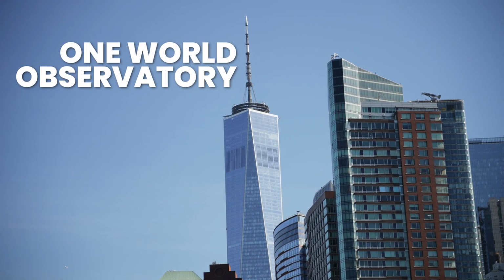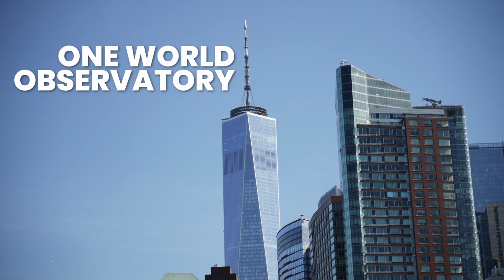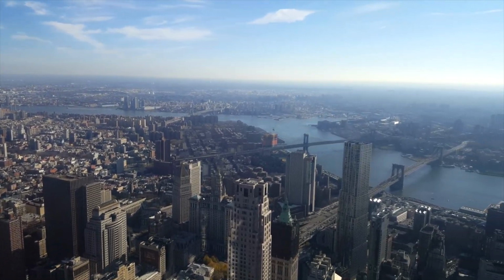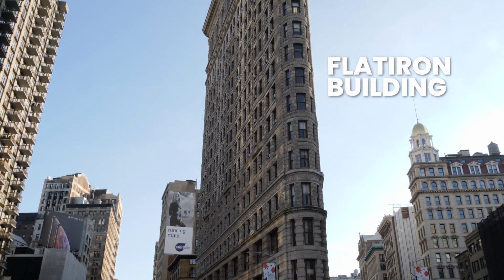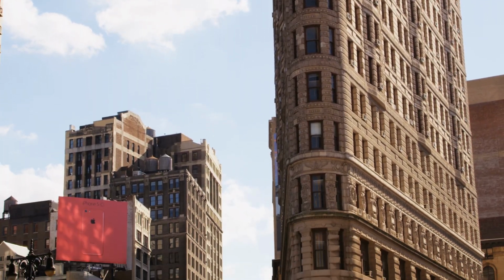As the tallest building in the Western Hemisphere, make sure to visit the One World Observatory. You can enjoy the breathtaking views from the top of the One World Trade Center, but also check out the many restaurants inside the building as well. For some great photos, make sure to check out the Flatiron Building, known for its uniquely shaped architecture.